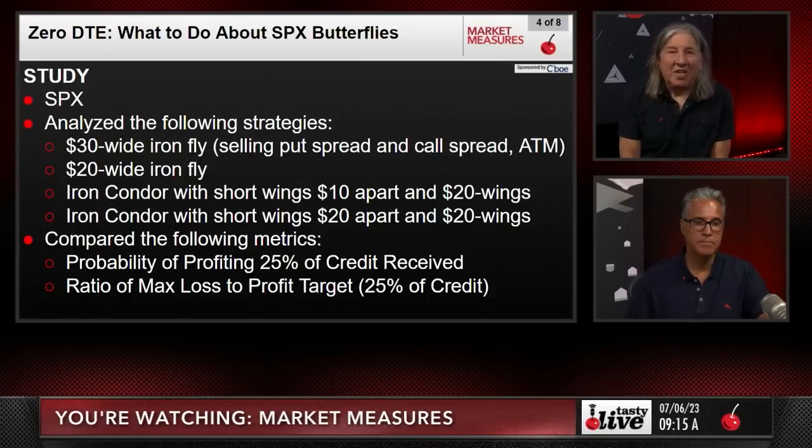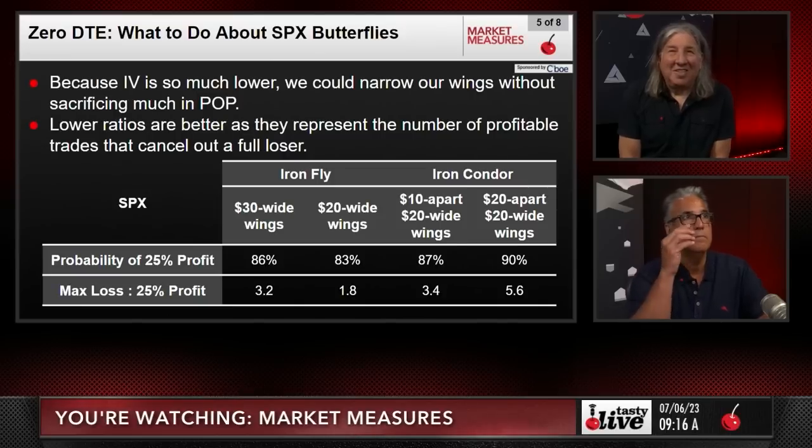Okay, and we compared the following metrics: the probability of profiting 25% of the credit received, and the ratio of max loss to profit. All right, let's see what we got. There's going to be a lot in here.